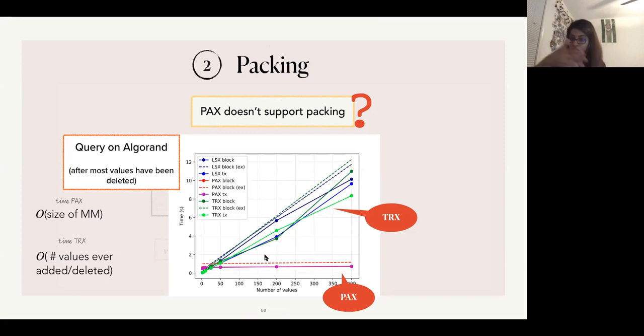But then we extended our experiments to see whether the complexities ever kick in, and it actually happens. If, let's say, you delete almost all the values from your multimap but leave a few in there, then PAX starts having really good query complexity while TRX doesn't, right? Which was expected, because now the complexities start kicking in.